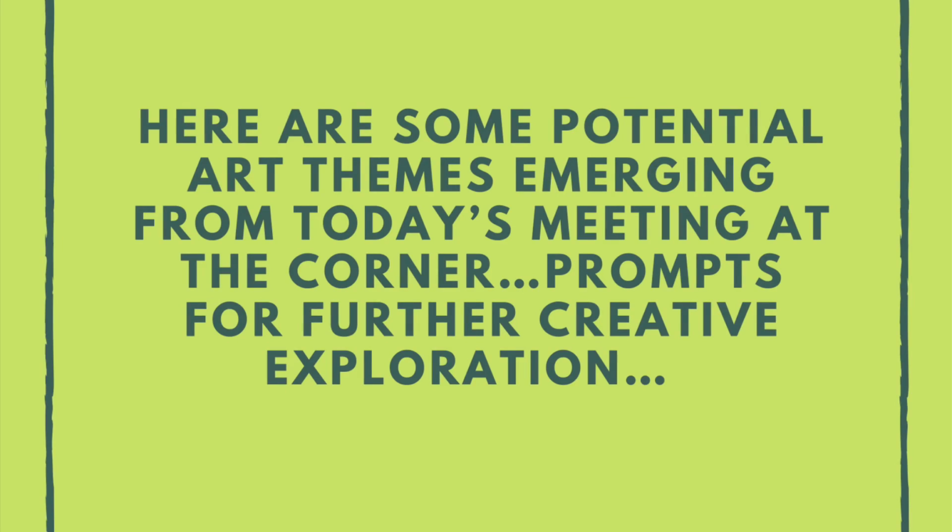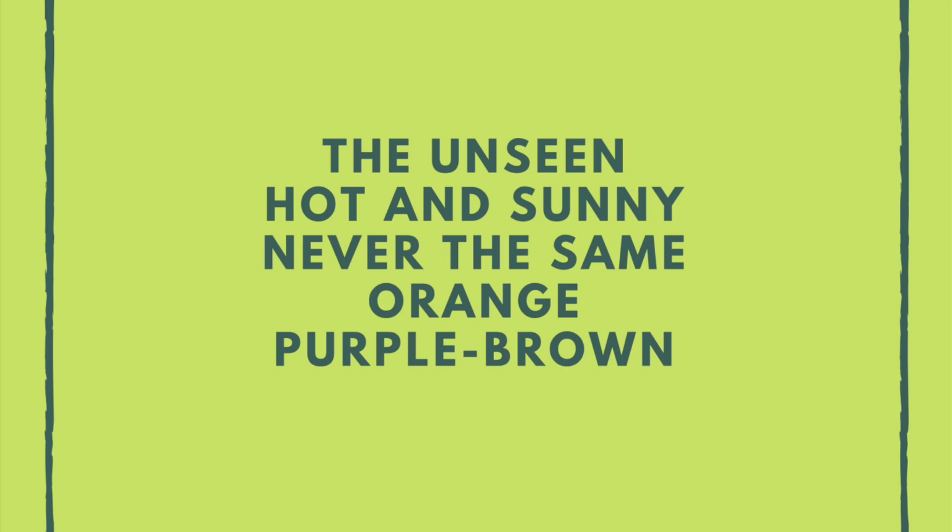Here are some potential art themes emerging from today's meeting at the corner. Prompts for further creative exploration. The unseen, hot and sunny, never the same, orange, purple, brown.